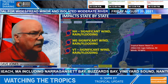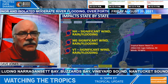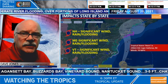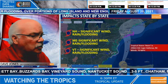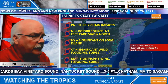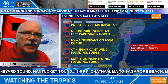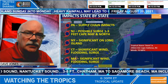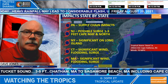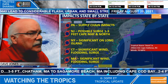And in Vermont, significant wind and rain will result in flooding as well. So it looks like there's a good chance for widespread power outages when we have a storm of this magnitude that's going to be coming ashore. The other states I want to talk about, Pennsylvania. Pennsylvania, it looks like you'll escape some of the major impacts, but you will have supply chain issues. So a lot of your goods, services, things like that come from the Northeast may be delayed. So you want to plan for that and think about that and put those contingency plans in place.